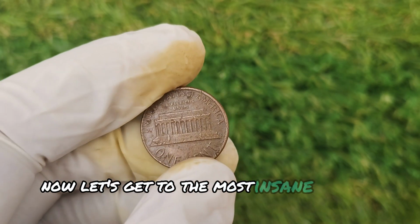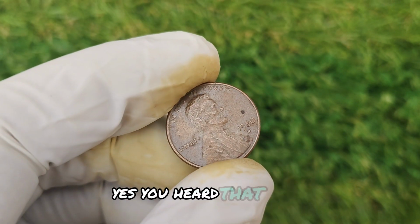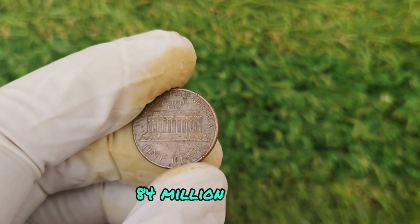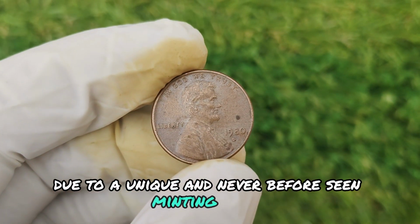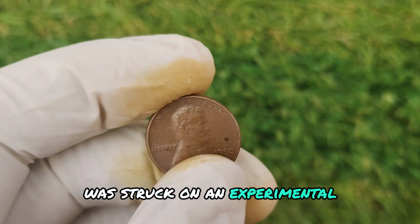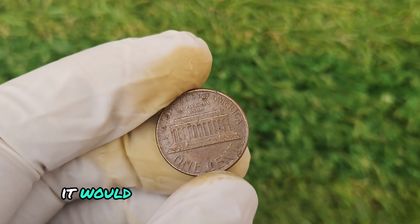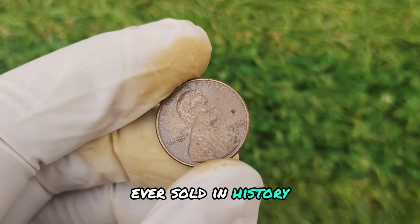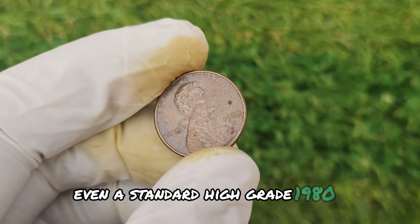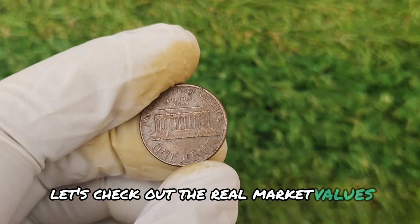Now, let's get to the most insane sale of all, the legendary $84 million penny. Yes, you heard that right. A 1980 Lincoln penny has been rumored to have been sold for an astronomical $84 million due to a unique and never-before-seen minting error. While details are scarce, some speculate that this coin was struck on an experimental gold planchet, making it a one-of-a-kind piece. If this story is true, then it would be the most expensive penny ever sold in history. While most of us won't come across an $84 million penny, even a standard high-grade 1980 Lincoln penny can fetch serious cash. Let's check out the real market values.